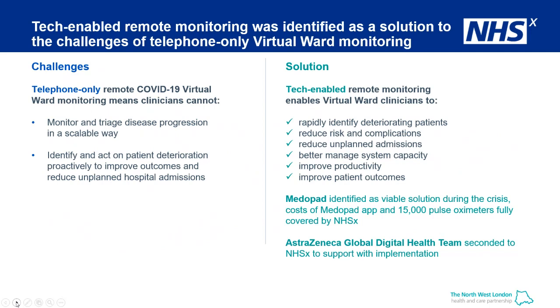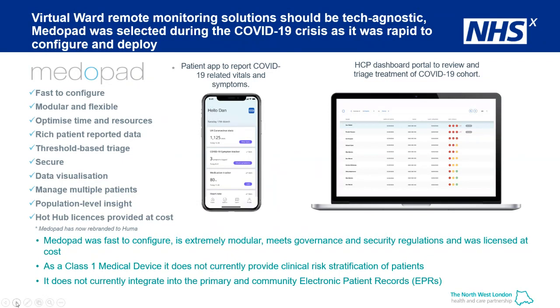Moving on. So Medipad were, interestingly enough, already engaged with us in the HDR UK funded hub as one of the industry partners, and had also been evaluated by NHSX as one of the potential tech solutions. So it seemed like a good fit. The system was going to be quick to configure, and they'd already developed some of the key COVID monitoring modules and a clinician dashboard. So we knew that they had the technical capability and were therefore a good fit for us.